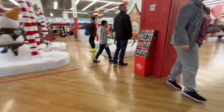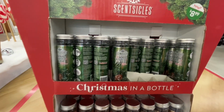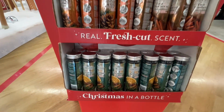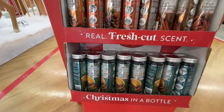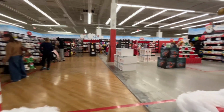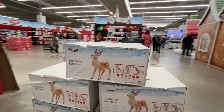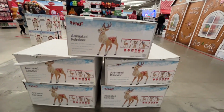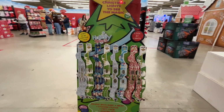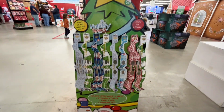Now going over here, we have some scenticles, which I think are what they use. We have a tree scent, a pine scent, cinnamon, and I don't know what that one is, but it looks really cool. Going over here, we can take a look at some of the stock they have. So, it looks like we have 5 animated reindeers. And then over here, I did not know they had these. It looks like they have some 3D glasses, which is really, really cool.